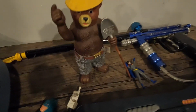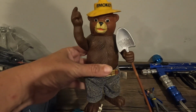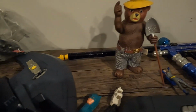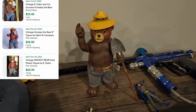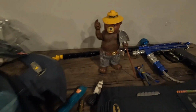This is a really cool Smokey the Bear prevent forest fires figure, and he's pretty rare. It's from, is it Dakin or Dakin, D-A-K-I-N? It might be Dakin. And he is selling for somewhere around $25, pretty consistently. There's only a couple listed, so it should sell pretty quick.